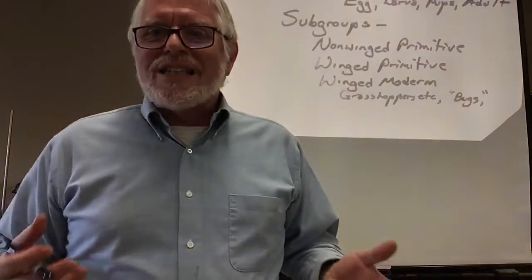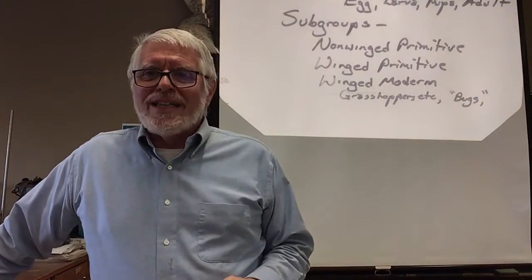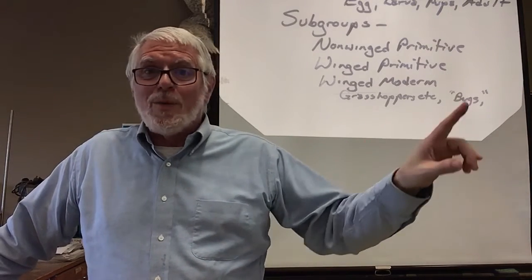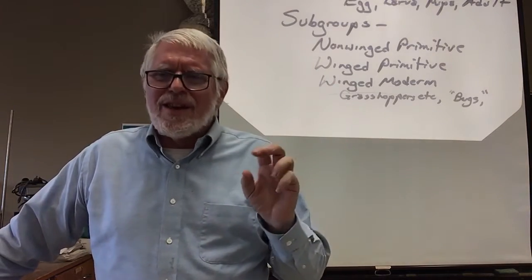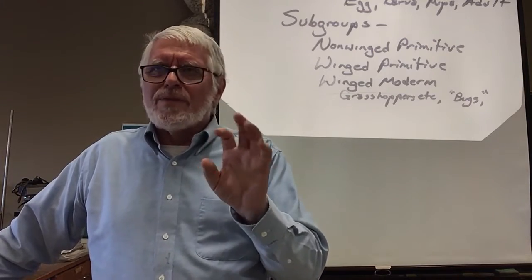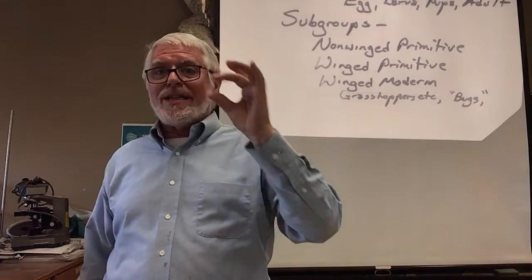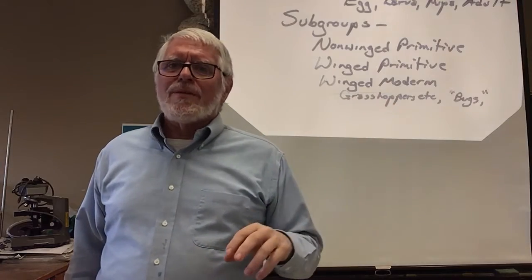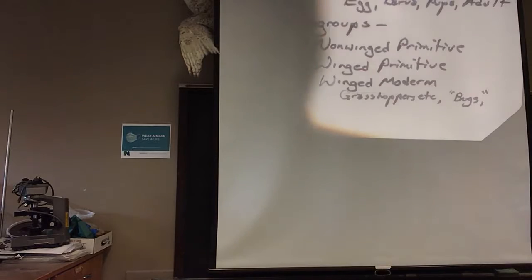There's literally a group that's called the true bugs. One of my professors that I took insect classes from used to be really annoyed if I called anything a bug that wasn't actually a bug. These are kind of angular, leaf hoppers. There's big water bugs around here they call water boatmen. They get really big. Cicadas are in this group. A number of different groups are in what's called the true bugs, the hemipterans.